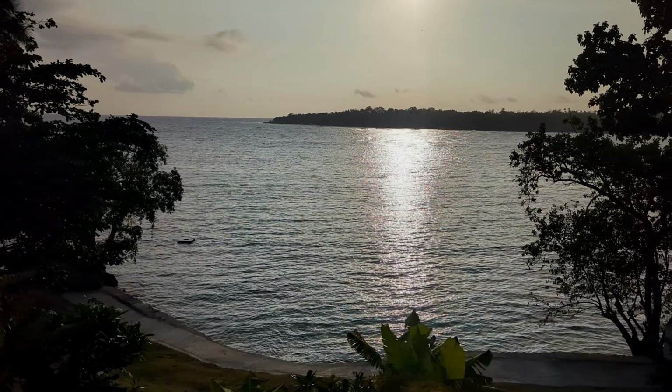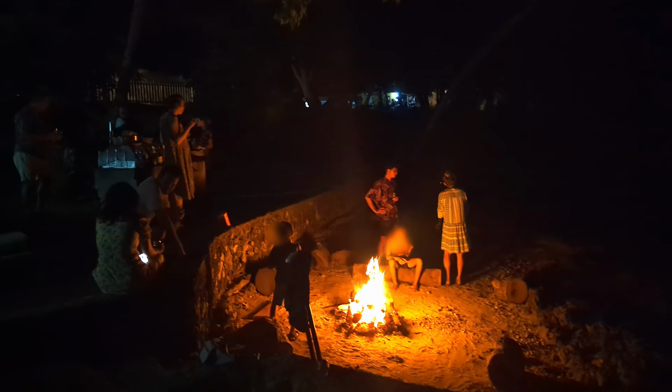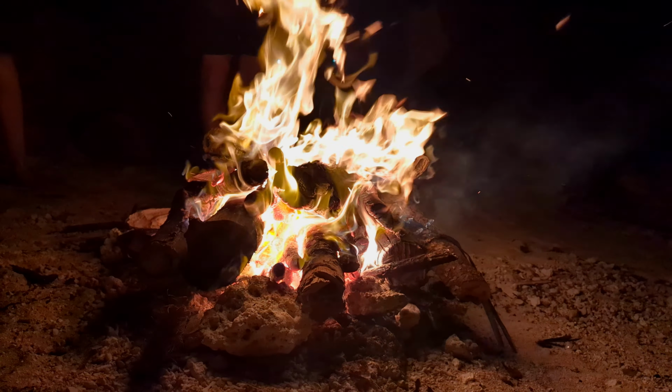Their place overlooks a beautiful bay and the sunsets are absolutely amazing. It was a heap of fun and we got to spend some time together as a group before a few of us headed off on other adventures. It didn't cost anything, but of course, it was absolutely priceless.